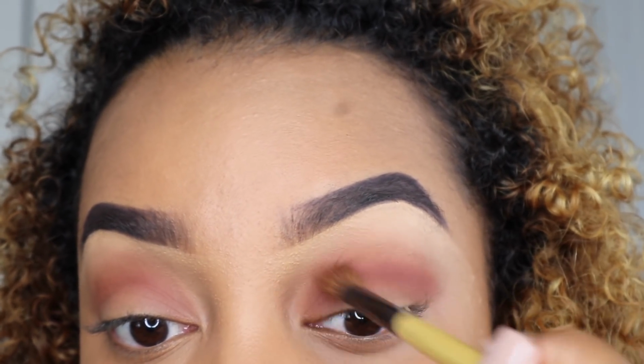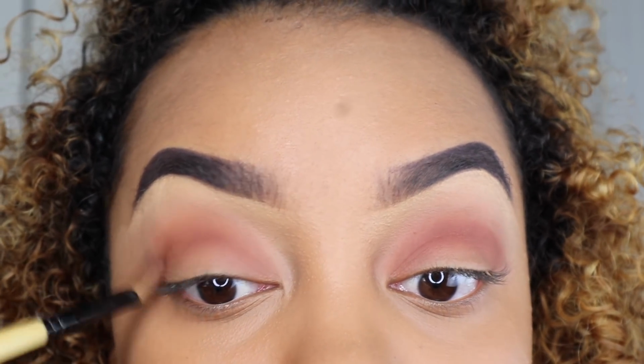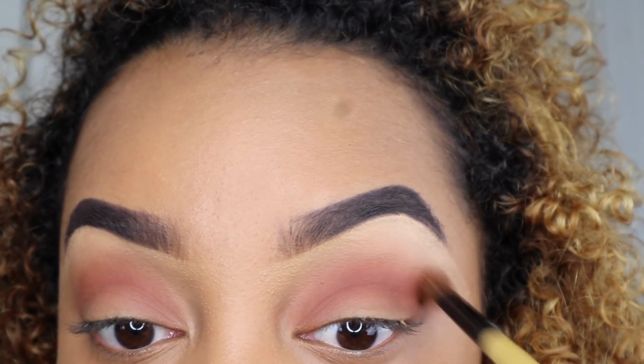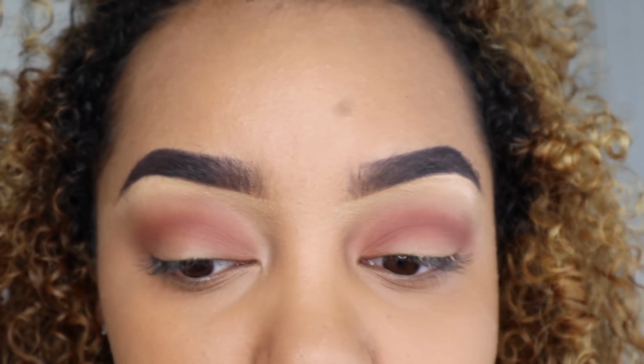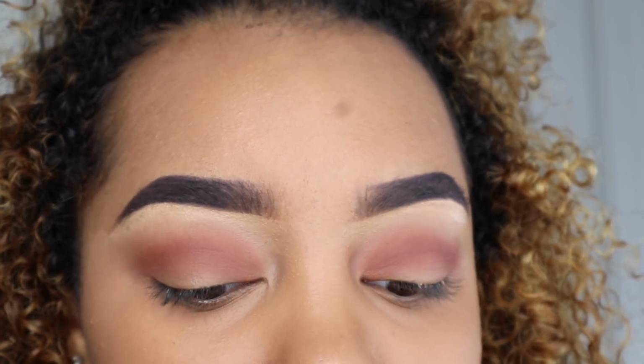Most of the time I do like to blend in circular motions. I just feel like it gets everything that way. So yeah, once that's all blended in, I don't know if I should go for a glitter on top, or what should I do? Because I kind of like the crease like this. I don't know if I want to go darker.